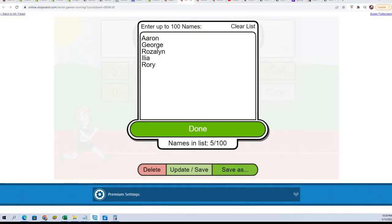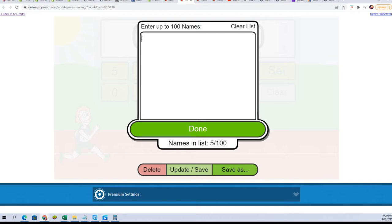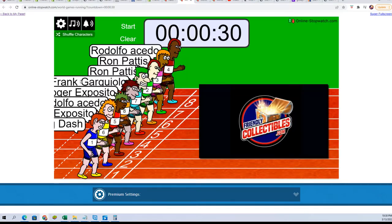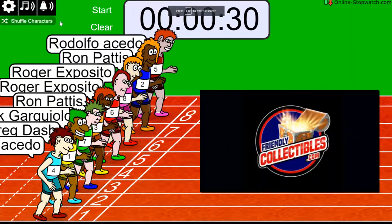It is the Marlins and Nationals. We have eight runners and two winners. Shuffle seven times. Lucky number seven. On your mark, get set, go.